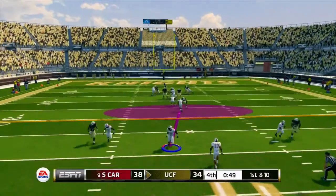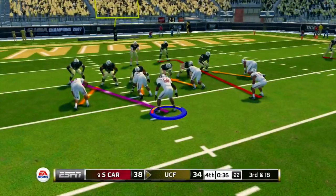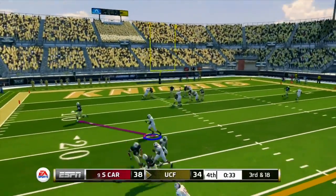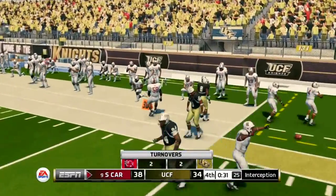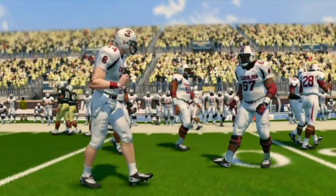Earl has the middle of the field, but he just runs down the field, and Bortles is sacked. This is the biggest 3rd down of the game for this defense. Earl on the tight end, and Bortles going to the sideline, and he's picked. And that'll do it, 38-34, and we are now 3-1 on the season.